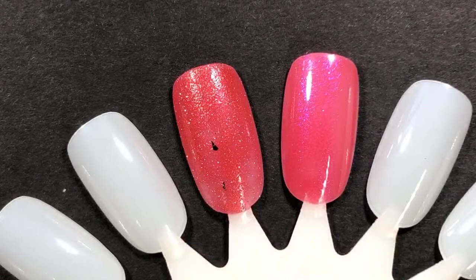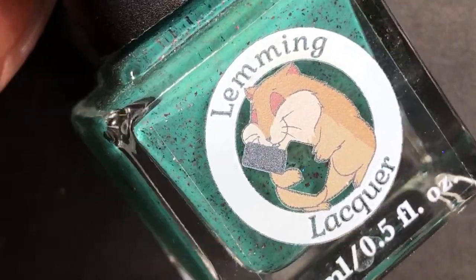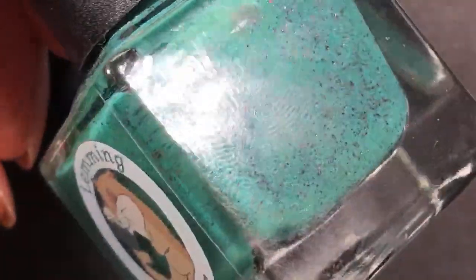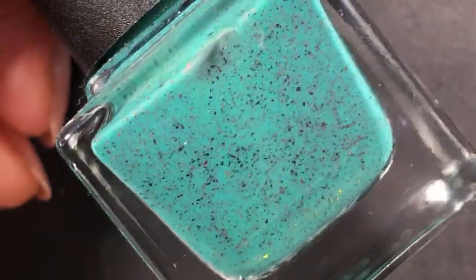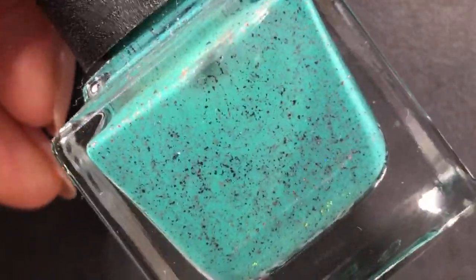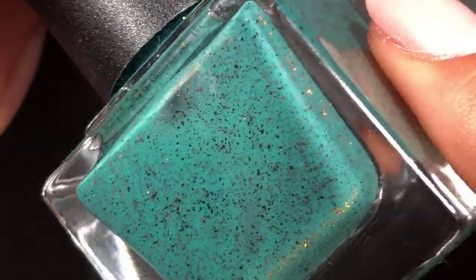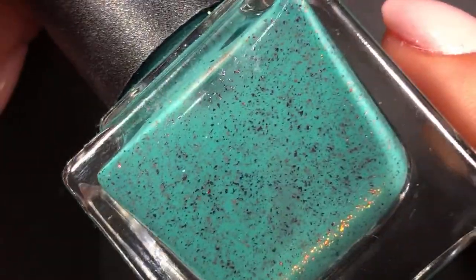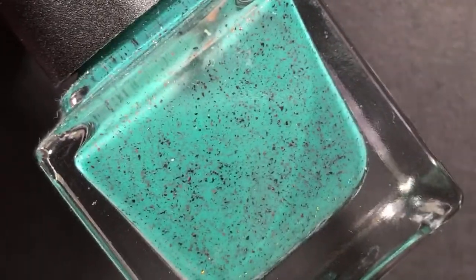All right, and we're going to look at two more colorful ones before we go back and add that second coat. This one comes from Lemming Lacquer. Isn't it a beautiful color? It's called See What's on the Slab. It's described as being a jade green jelly with flakes that shift black to burgundy to red to copper. It's going to retail for $13, and there will be a 100 bottle cap for this one. So it has those really dainty, delicate red to black shifting multi-chrome flakes, and I love seeing them in this beautiful jade green jelly. Really pretty.